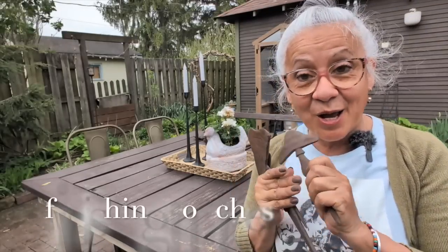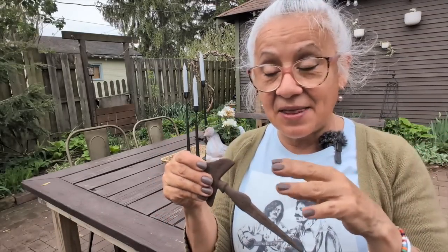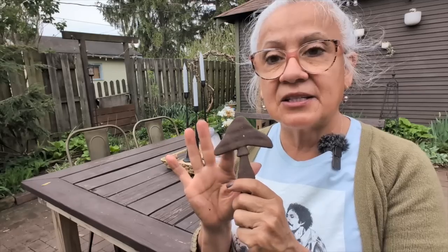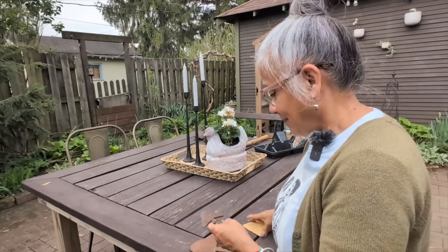My helpers are taking a break. I know what I'm going to do with these. I'm going to clean them and sand them, of course. Then I'm going to paint the tops white, but I'm going to spray paint the bottoms gold. And that way it'll kind of be cohesive. You know how I am about aesthetics.